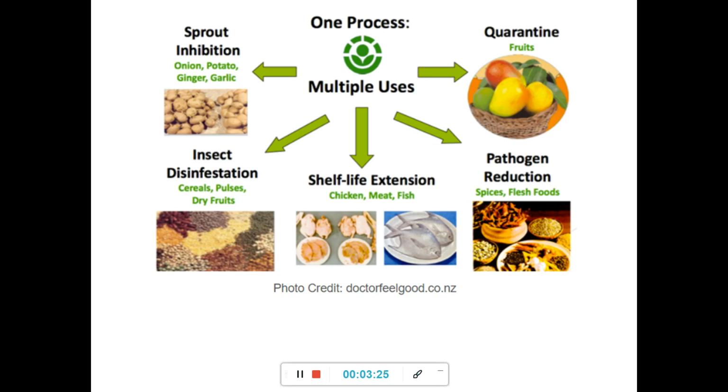And at the same time, if you have various cereals, pulses, and dry fruits, by the time they are stored in your godown and you reach the market, lots of insects can infest them. So to prevent the insect infestation, the irradiation of food is very much helpful.